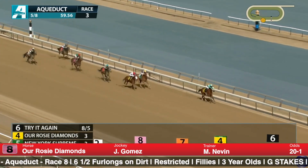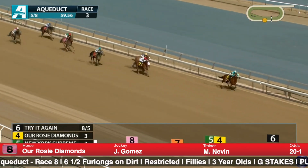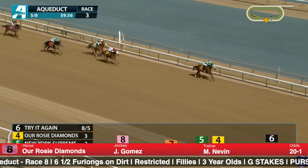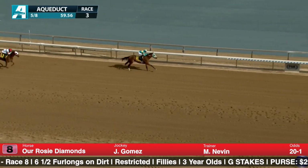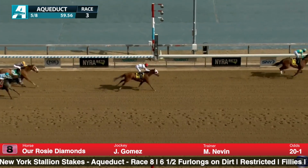Our Rosie Diamond sort of sucks up for second in here, but is another that would benefit from a quick pace. Yeah, going to need a lot of help if she's going to win this race here. Certainly, Michelle Nevin does a good job off the claim, so maybe she'll move this horse forward. She'll have to move her forward a lot, though, Dan. Based on what she's done so far, she's not competitive with these horses.